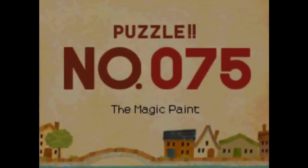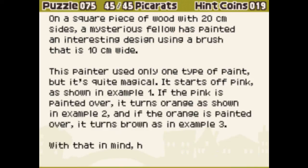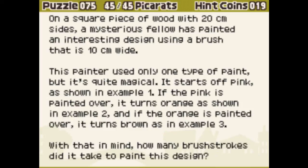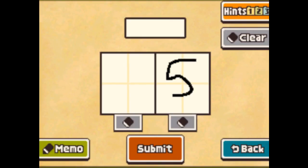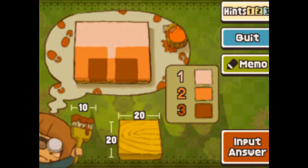Puzzle number 75, the magic paint. What you want to do is paint a piece of wood with a magic paintbrush, which changes color every time you paint it. The first time you paint over something, it's pink. The second time you paint over it, it's orange. And the third time you paint over it, it's brown. It is going to take 5 strokes of the paintbrush in order to get that particular color.